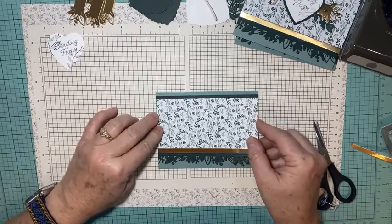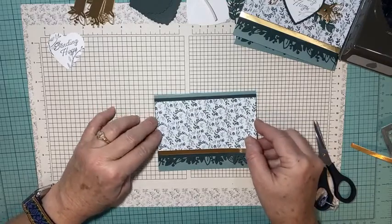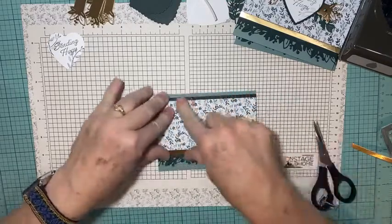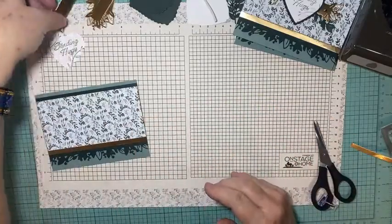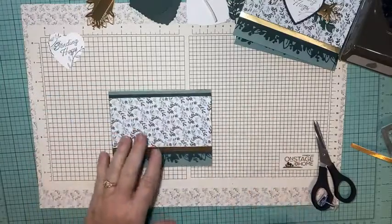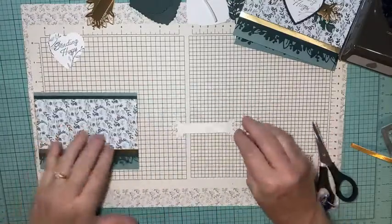I should have used my trimmer to line that up again, huh? But I think I did okay. Yeah, look how pretty. Now here's another tip that I want to show you that I've learned recently. So on this strip here, we're going to put this strip here, but I want it up on dimensionals.